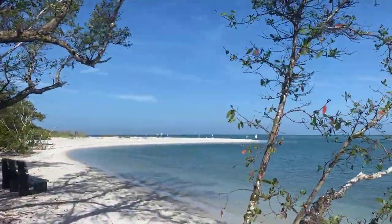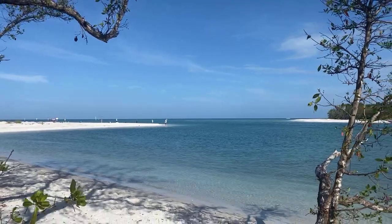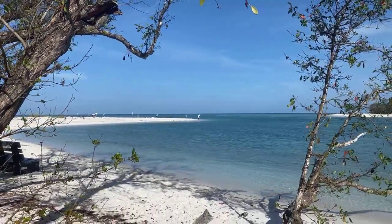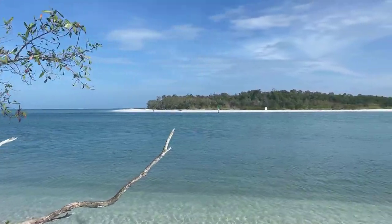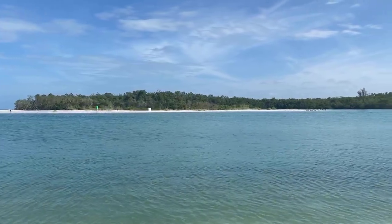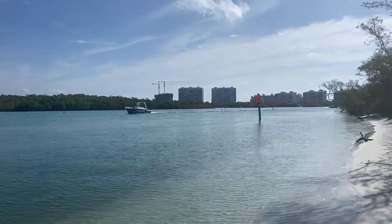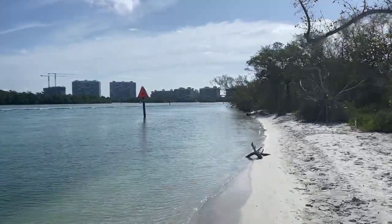Such beautiful views here. As most of you know, this is my favorite spot in the park here. Doesn't see too much traffic. Pretty quiet up here. Oh boy, the water is deep up here.